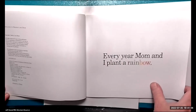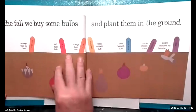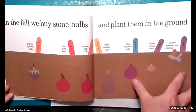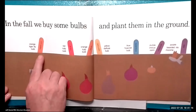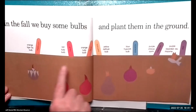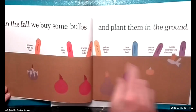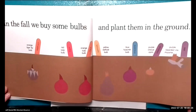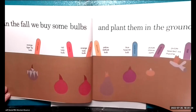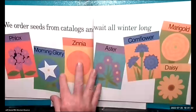Every year, Mom and I plant a rainbow. In the fall, we buy some bulbs and we plant them in the ground. And as you see, we've got tiger lily bulbs, we have red tulip bulbs, orange tulip bulbs, yellow daffodils, blue hyacinth, purple crocus, and the purple bearded iris rhizome. How about that for bulbs?